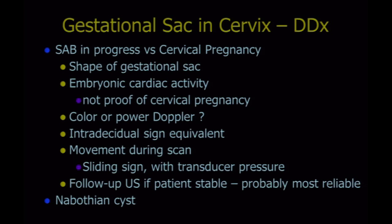So if you're still not sure after considering these signs, and admittedly there are times where it's hard to be sure, if the patient's stable, and often they are, I think the most reliable thing to do is to rescan the patient the next day. And that's often helpful in clarifying it. If you do the scan the next day and the gestational sac is gone, you obviously have your answer that it was a miscarriage in progress.